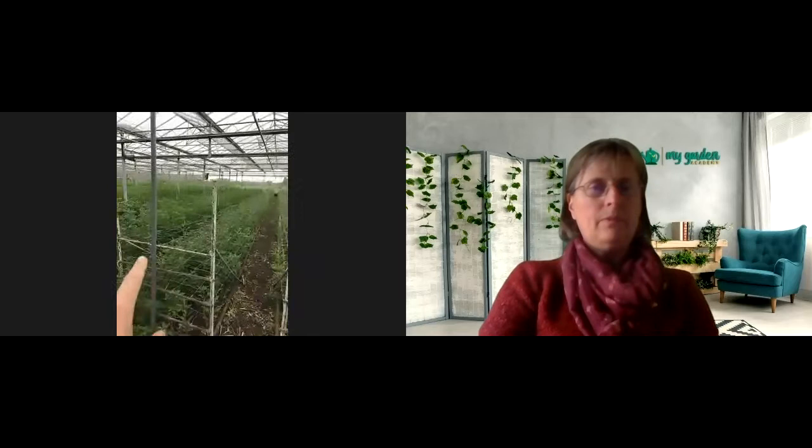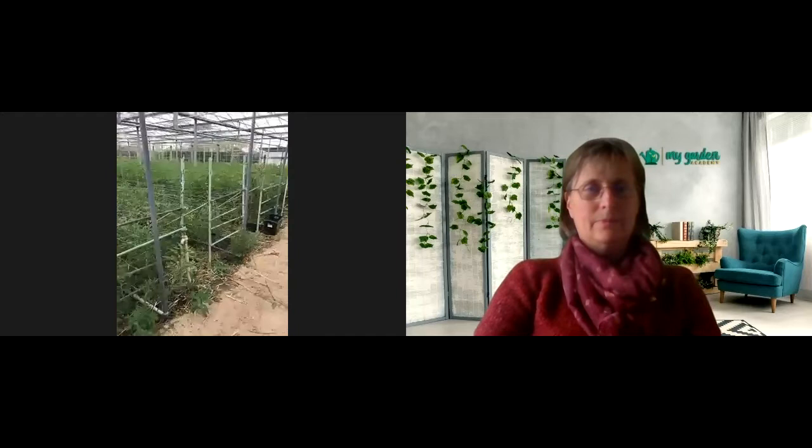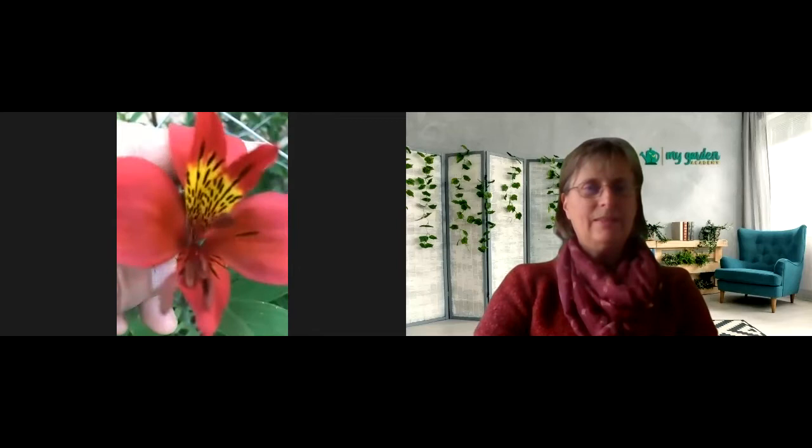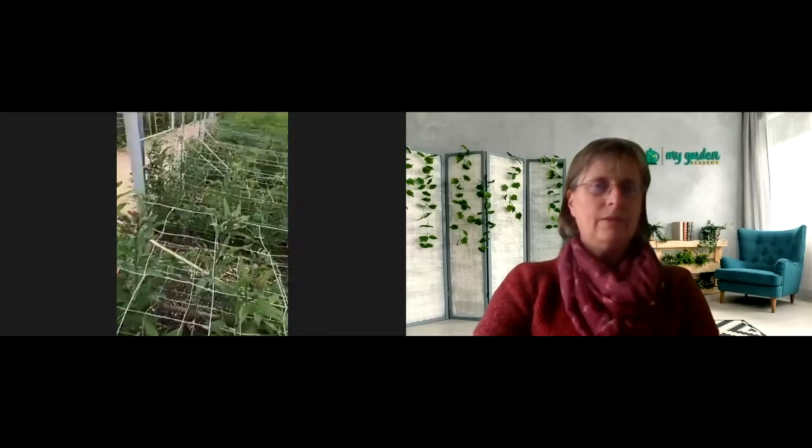For people that don't know what Alstroemeria look like, beautiful. The colour is always with the customer, so it's always very, very green in here. But that's what Alstroemeria look like.